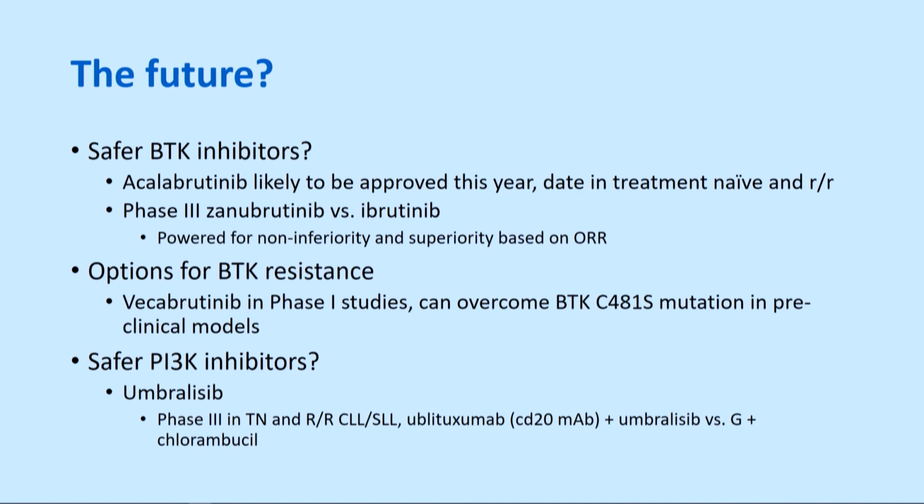What studies are available? So there are safer BTK inhibitors being developed. Acalabrutinib is approved for mantle cell lymphoma and is likely to be approved this year. There is data both in treatment naive as well as relapse refractory patients. By safer, I mean lower rates of cardiac side effects, particularly AFib. There's a phase 3 study comparing zanubrutinib, which is another next-generation BTK inhibitor, to ibrutinib. This is a non-inferiority as well as superiority study in the relapse setting.